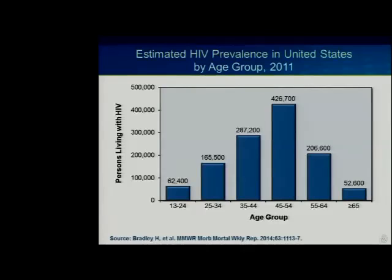And this really signals a need for a lot of internists to get involved as primary care providers, because we're going to have a number of people living with HIV that have a lot of chronic medical problems and general medical problems associated with aging.